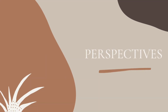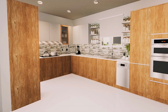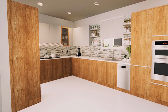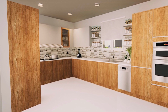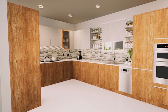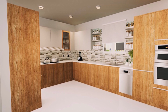Now here are the perspectives. The first perspective is the main kitchen area. In the main kitchen area, as mentioned, I'll be using a modern style with a hint of farmhouse look. So the overall design of the kitchen will use those said characteristics. It will incorporate the use of straight lines, the metals, the lack of clutter, and the use of a monochrome color.